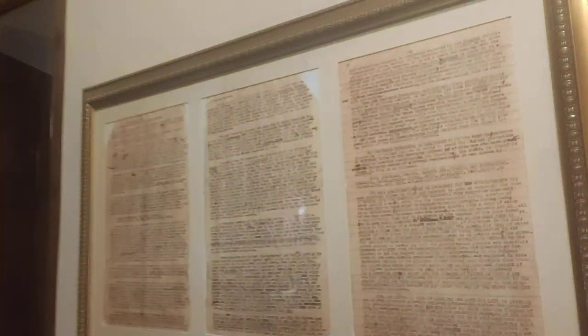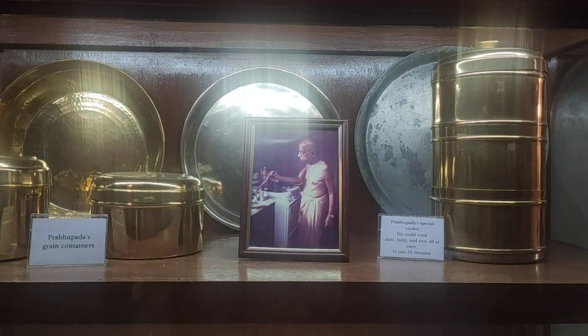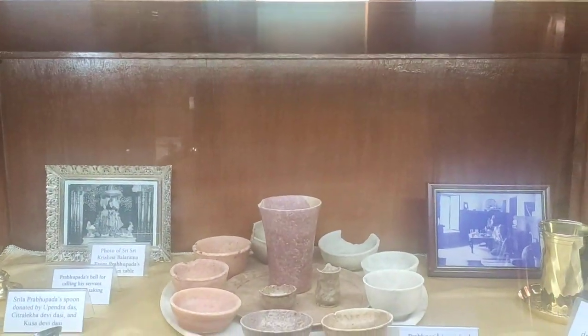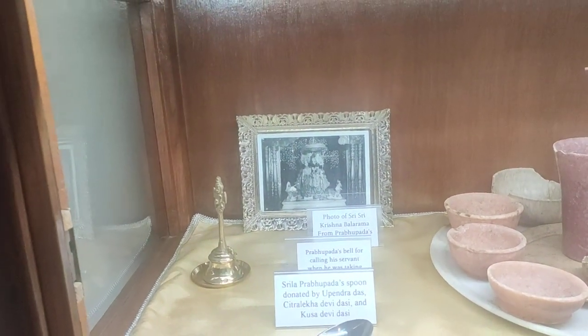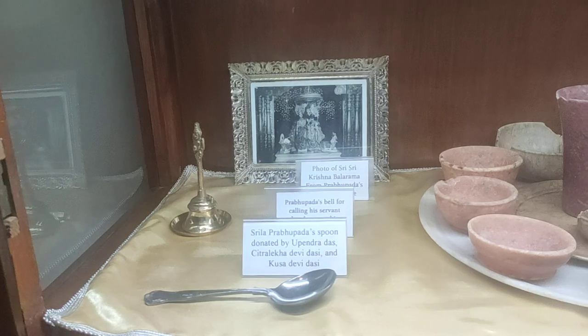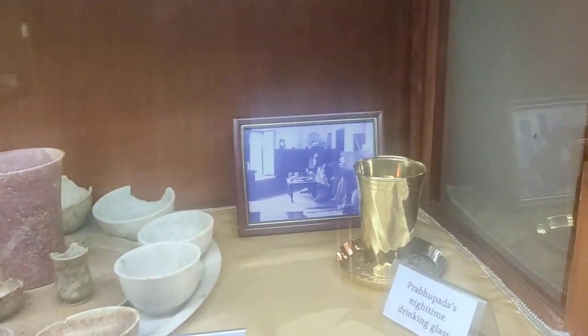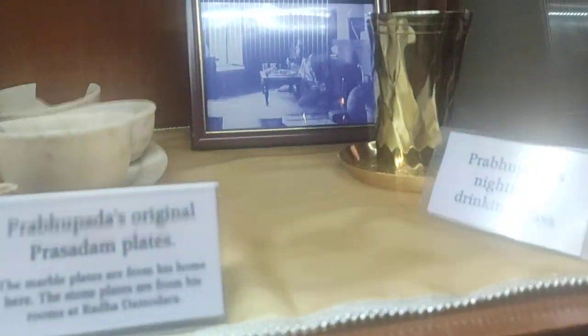We are entering the other room of the museum. You can see Prabhupada's quarters here, Prabhupada's containers, his famous tiffin, you know, how he would cook. His original prasadam plates, his photo of Krishna Varnama prasad plate, prasad table actually. And his spoon, donated by Upendra Babu, Chitralekha Mataji and Pushpa Mataji. Prabhupada's drinking glass. You can see this glass in this, and a photo of that table. This table is this one, which you can see here with Prabhupada.